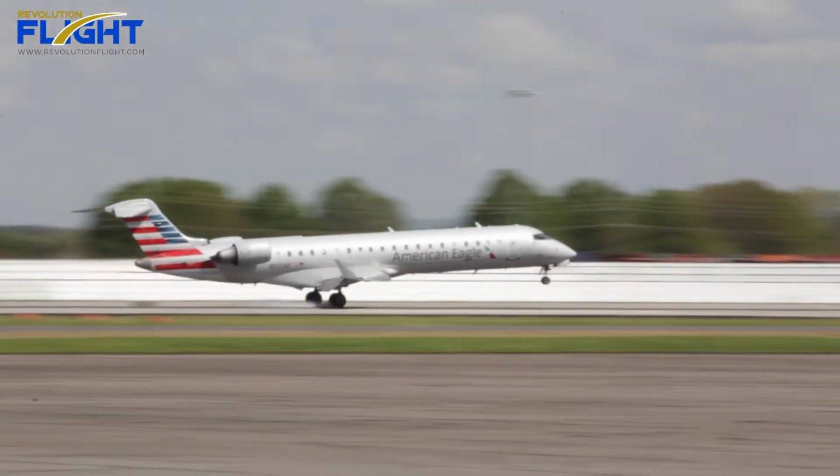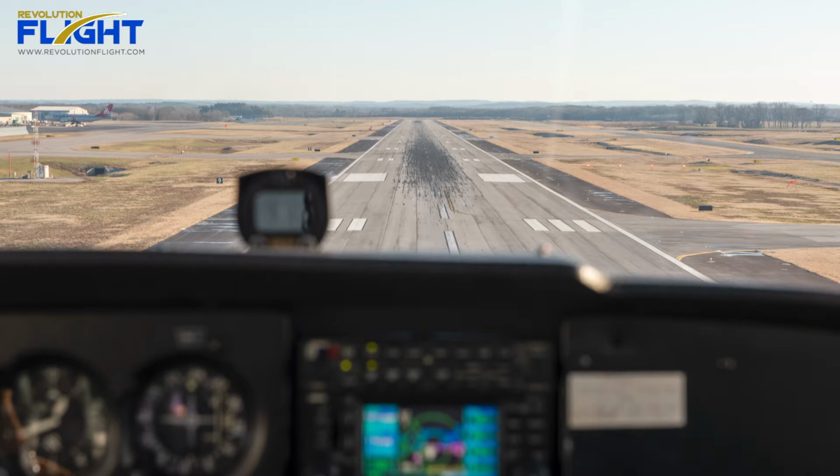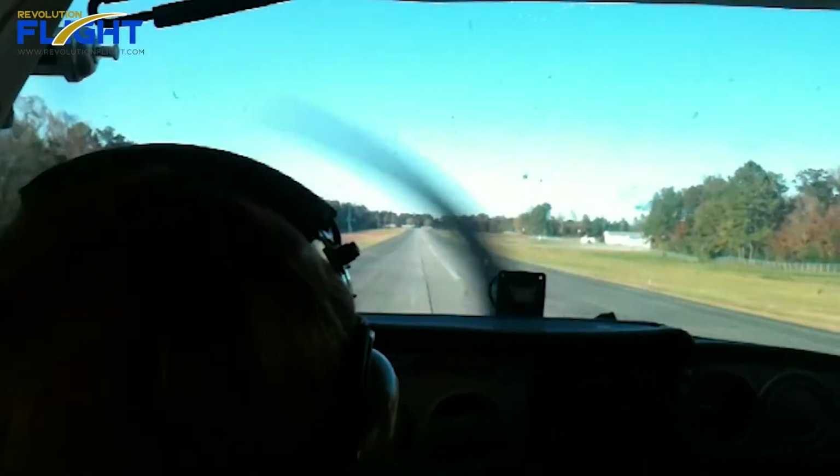Here at Huntsville International, we're under Class Charlie airspace. We've got a big 10,000 foot runway on the general aviation side. And in Hartselle, we got this little bitty, I think it's a 3,000 foot runway that's surrounded by trees. So probably gonna be practicing some short fields if I had to guess.